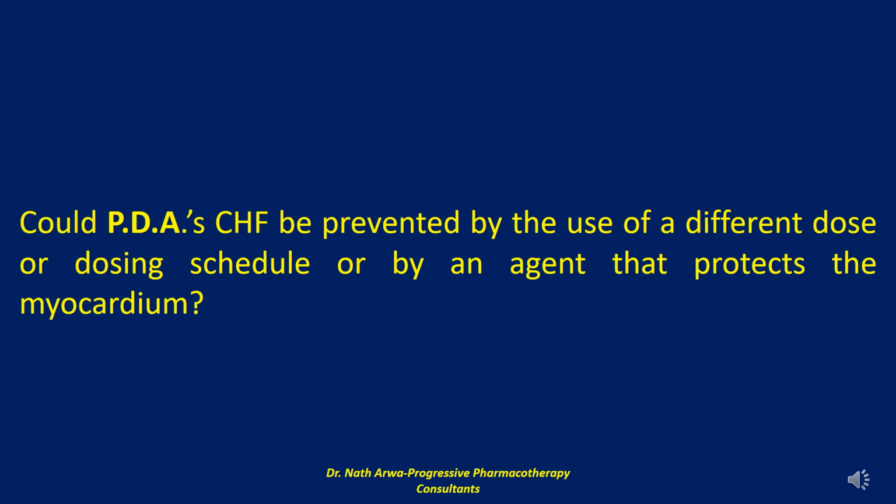In patients with pre-existing congestive heart failure or those who have exhibited congestive heart failure, a continuous infusion schedule of anthracyclines rather than bolus doses may be considered. The concurrent use of drugs that might minimize the risk of cardiotoxicity without compromising efficacy can be considered as well.